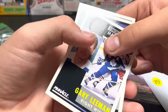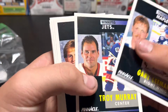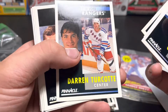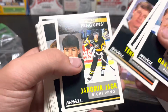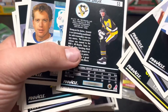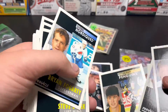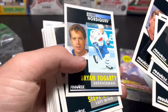Okay, we'll start with the first pile, Gary Lehman. Looks like he took a picture right after the game. Troy Murray, Gary Roberts, Darren Turcotte, Terry Carkner. Hey, Double J, Jaromir Jagr. It's a good one. These are the backs of these cards if you've been wondering what they look like. I'll just put it on top of the stack. That's where the good pile's going to be.